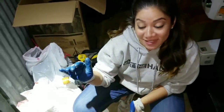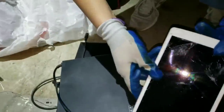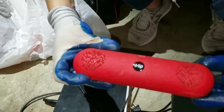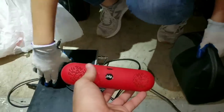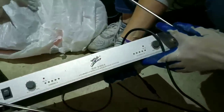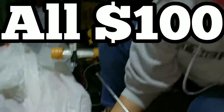After going through that massive box that I dumped, these are all the gems that we found. A Samsung tablet. Another Samsung. Nice. A LG tablet. All the money is racking up. Another DVD player. Can never have enough because you want to watch DVDs. A Bluetooth pill. Like a speaker. I think that's a replacement hip. I'm pretty sure this is a replacement hip. That'd be my guess. And then some type of wireless microphone system. You could use it with that golden microphone you found. Yeah, maybe that's for the golden microphone. Hopefully.